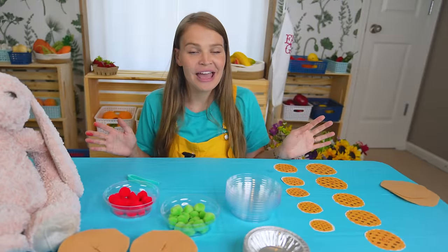Let's see, maybe we can pour this in here and see how much of the capacity it takes. Pouring it in, pour, pour, pour. Look at that, it filled it up over to the two. How fun. Check this out.